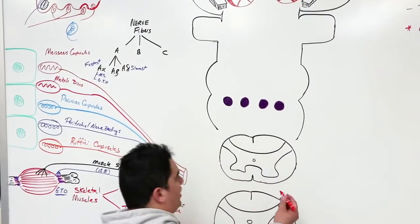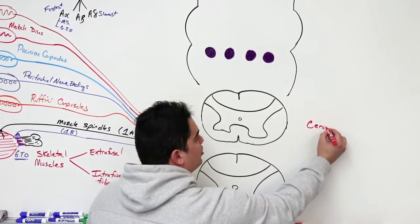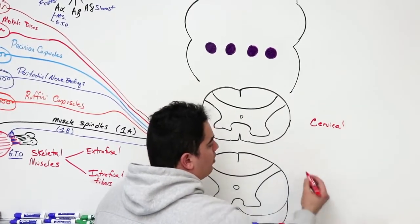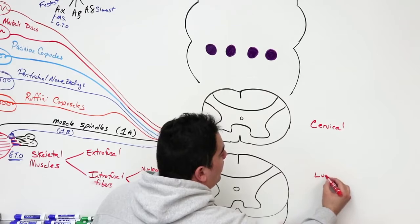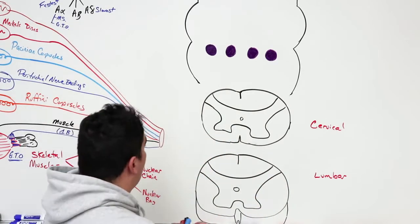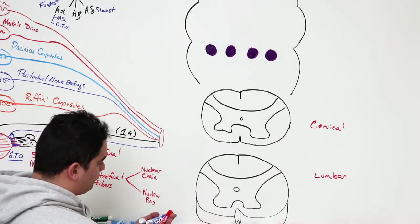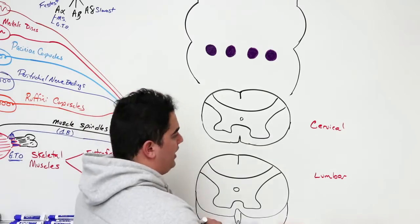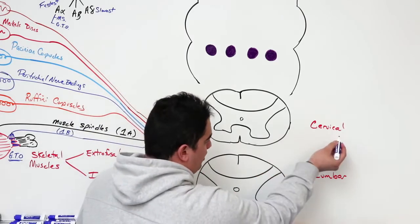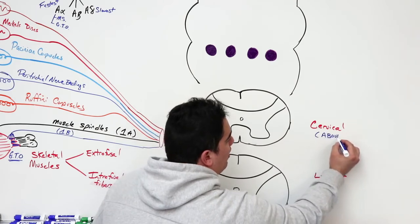One over here, for the sake of simplicity, we're going to make this the cervical part of the spinal cord, and we're going to make this one over here the lumbar part of the spinal cord, okay? Now watch what happens here. Actually, let's make it even easier. We're going to add on to this. Cervical, we're going to refer to this because there's an important functional aspect here.